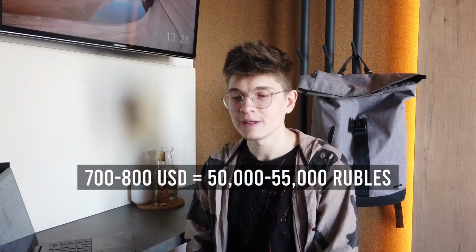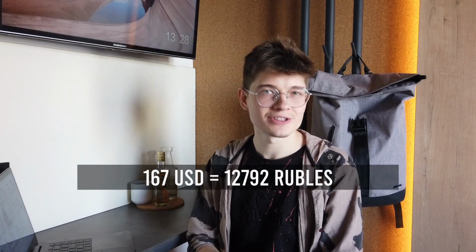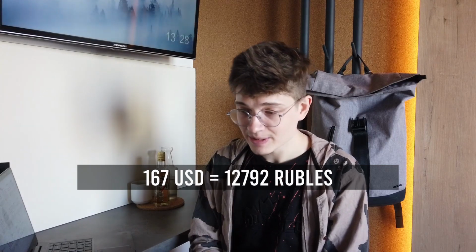In Moscow it will be a little bit higher, let's say 700 to 800 dollars a month. In my hometown in Siberia, the average wage will be about 300, 400 American dollars a month. That's talking about the average. The minimum wage is something about 200 American dollars, which is barely enough to survive here in Russia.